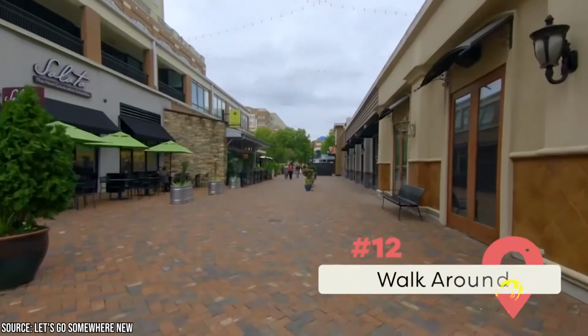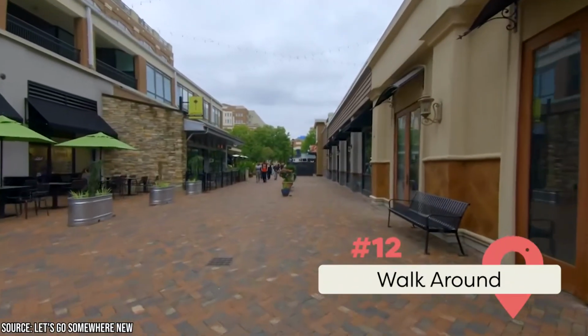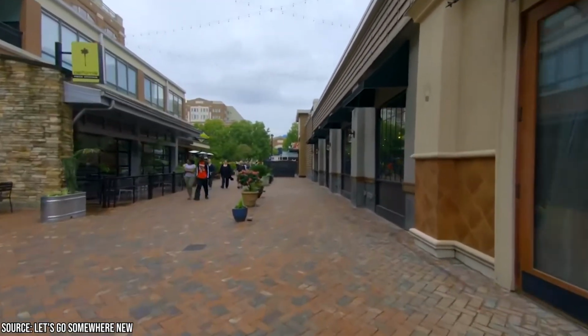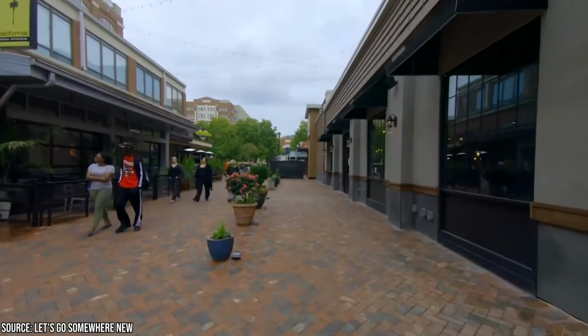Number 12, walk around. What's the final free thing you can do to enjoy Atlanta? Walk around during the day. It's a bustling and vibrant city that you'll love. You'll see why Atlanta attracts so many visitors and permanent settlers.